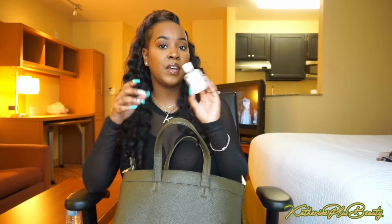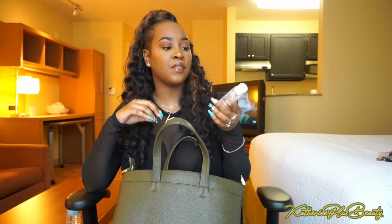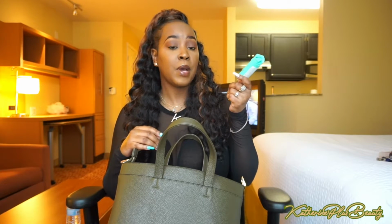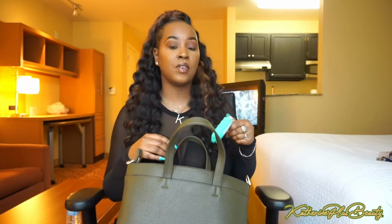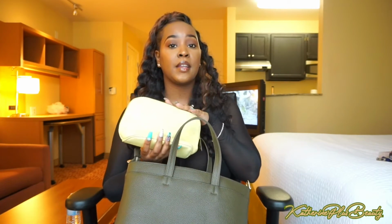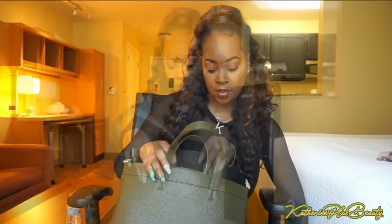This is an e.l.f. hand sanitizer that they provide. It's free whenever you order anything from their site. So I have this in here. I have pepper spray in here. You have to be safe, and I am big on safety. Speaking of that, I have this cute little bag in here. I'm not going to open it, but you just have to be safe.